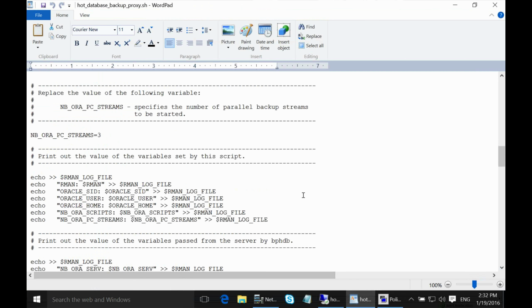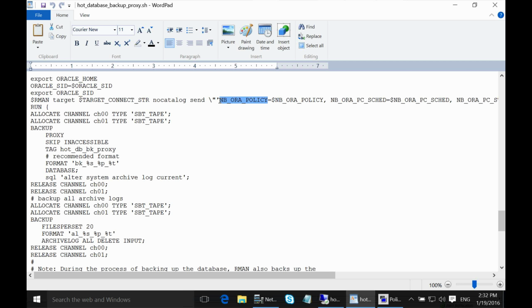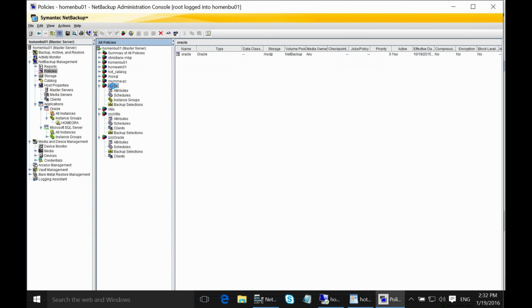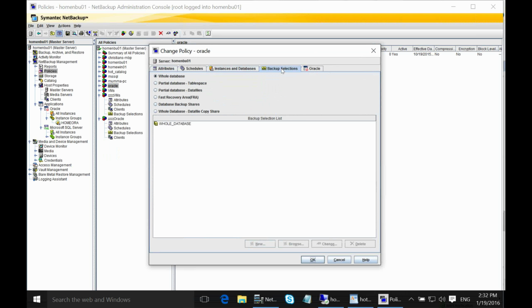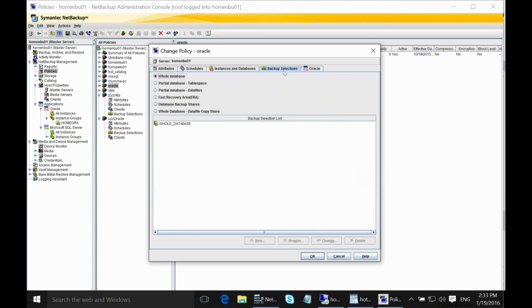Traditionally as well, we'll scroll down to the run block, and you can see the parameters that would get passed to NetBackup. You'd have to send which policy you want to use, which schedule you want to use, so you would have to maintain different schedules, how many proxy streams you want to allow, things of that nature. And now that's all configurable through this last tab here. So you can specify the number of parallel streams that you'd like. You could put image limits on the size of your backup sets. You can change what the backup files are named. And all those options are now configurable in the policy itself.